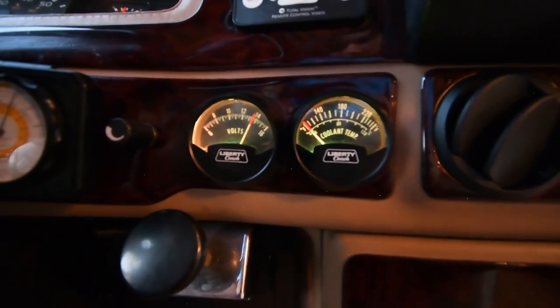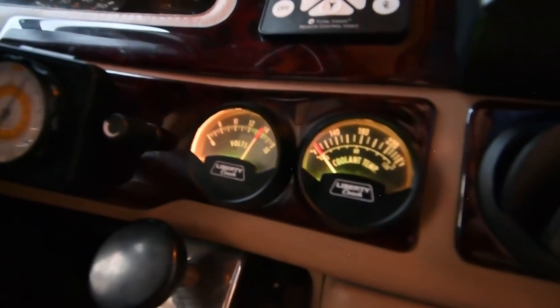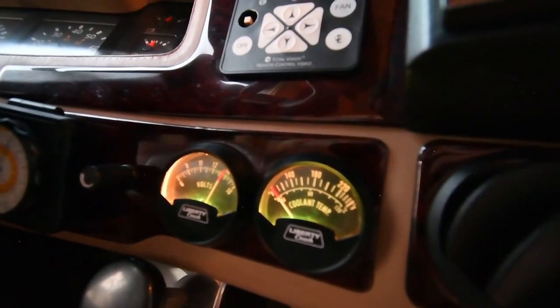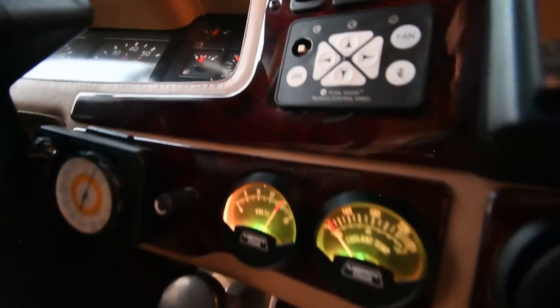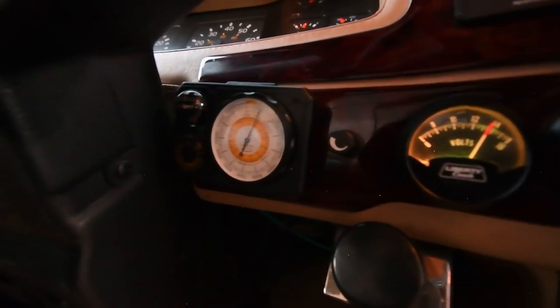Volts there on the left. Not sure what that's for. I'm gonna get down here and look at what it says. Volts, okay, this is probably for your engine. Intriguing that it has this temperature gauge as well as another temperature gauge up on the main dash. So you've got two water temperature gauges. That's pretty cool.